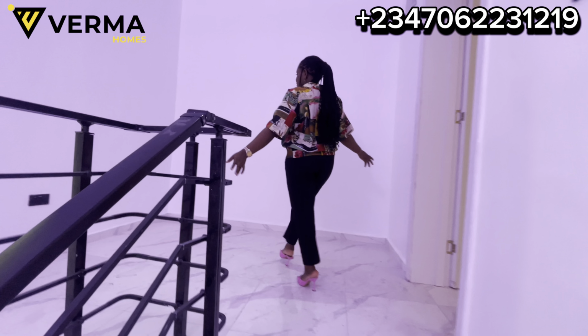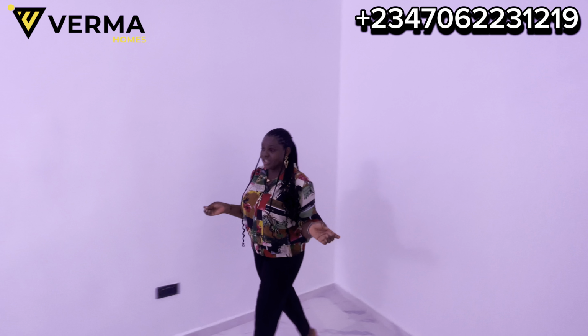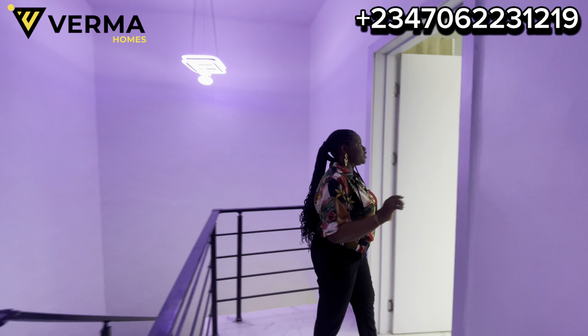So this is a mini family lounge area. It's just a mini lounge. This is just a 3-bedroom terrace duplex. So we have 2 bedrooms right here, but see what we have right here. You can see how beautiful that actually makes this space look.